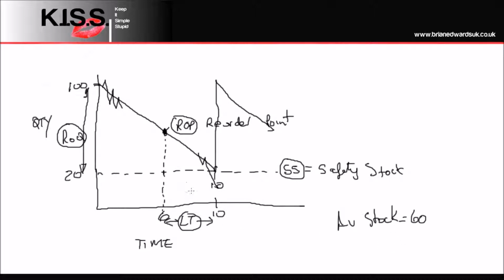You want to reduce this. There are a couple of ways of doing this. First of all, you could get your supplier, let's say, to improve his lead time to 2 weeks. So the lead time now is 2 weeks. So you must be working with the supplier to constantly reduce this lead time. You then would have an option to keep the reorder point the same but receive stock 2 weeks earlier.